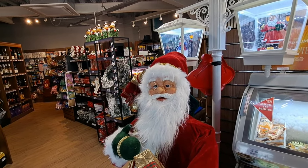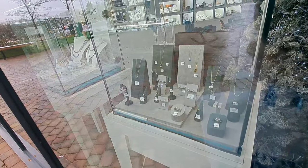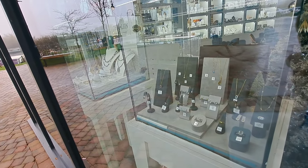Very, very useful. And just on this square here, there are other shops. There's a jeweller's. If you're so inclined to have a look in the jeweller's, we haven't been in there. And to be honest, we haven't seen that many people in there either. But yeah, it's there if you want it.